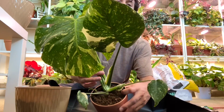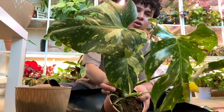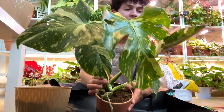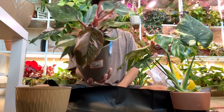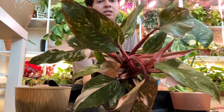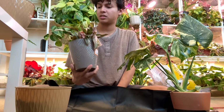Here's a beautiful Thai constellation, you guys. It's so gorgeous. And we're gonna see these golden pothos, I'm pretty sure, in 5 years. It's pretty crazy how this was so expensive. I wasn't gonna show y'all, but I also went to Home Depot and I found this beautiful pink princess philodendron. Look at that variegation for 20 bucks. That's just crazy. It's stunning.